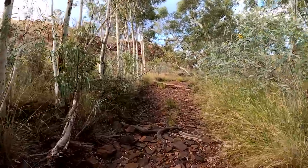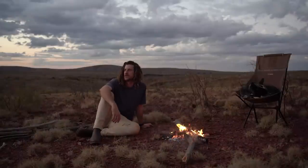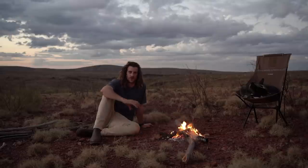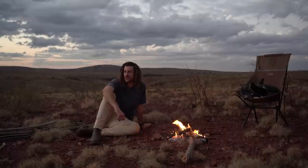And no doubt anyone could find a little spot like this on a hill somewhere, but while you're out here, you really want to find water and find those water holes and those pools, and that's what we're after today. But unfortunately, it just hasn't quite been enough rain.